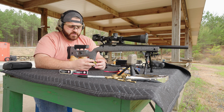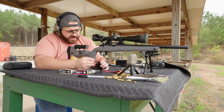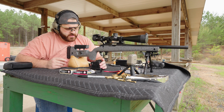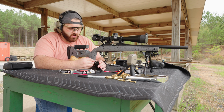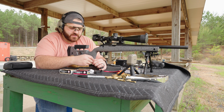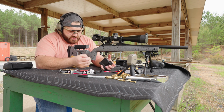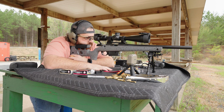So first up, we're going to shoot SK Standard. We're going to do 4 groups of 5. Weird thing that I noticed about this SK is it's like greasy almost. That's not something that I'm used to, but I don't shoot a lot of rifles, so maybe that's just me. Alright, let's see. Helps when you pop the cover.